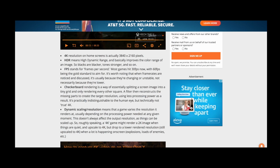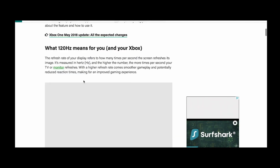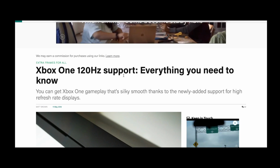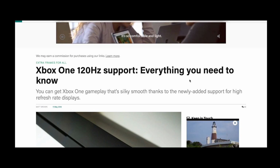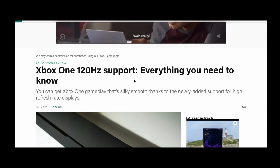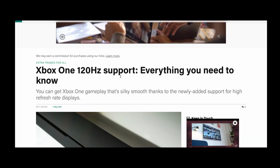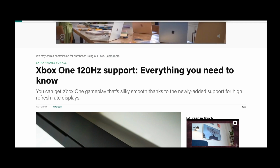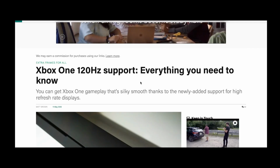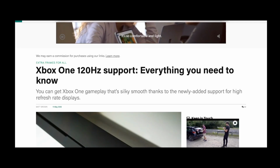What happened to the Xbox update from 2018, Xbox One 120 hertz support, everything you need to know? All right, so the Xbox supports it, but it's up to the game developers to create the game to take advantage of the hardware. Xbox One X can do 120 hertz at 1440p. Can we get 1440p 60 FPS on the Xbox One X? So y'all gonna make me buy a new console?